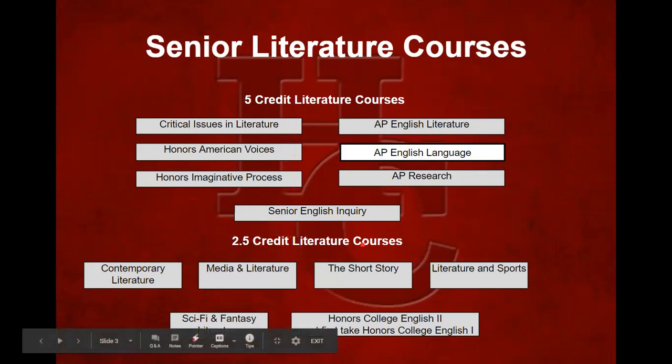Our 2.5 literature courses, keep in mind that instead of a 5 credit course, students can create a multi-course experience senior year with courses that are of interest to them, including Contemporary Literature, which is focused on literature of the past 20 years.